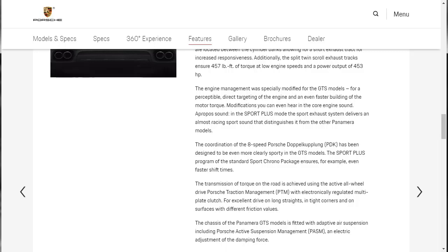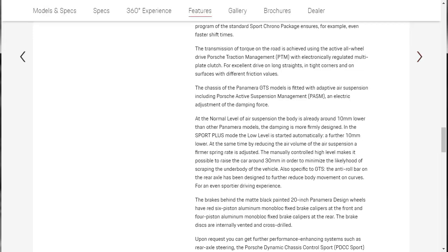Then there's, of course, that 8-speed PDK transmission, which is basically a dual-clutch automatic transmission. It has a Sport Plus program of the standard Sport Chrono package, and it makes for even faster shift times, if you even need that. There's Porsche's traction management system. There's the Porsche Active Suspension Management, with the acronym PASM, P-A-S-M. We know about that.